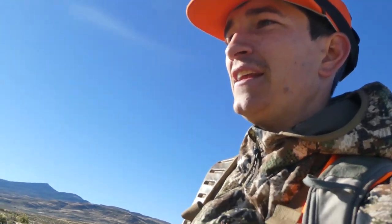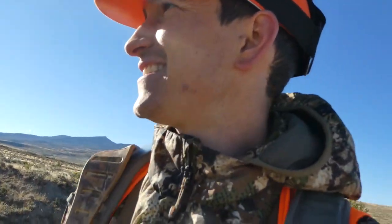This is the biggest buck that I've seen in 3 days after looking at probably 300 antelope. Probably 6 dozen bucks. He just has a little more mass than all the other ones. And he's down right there.